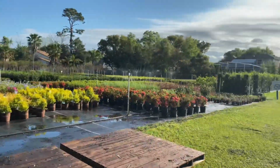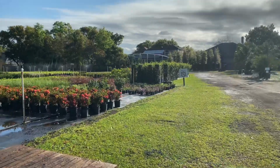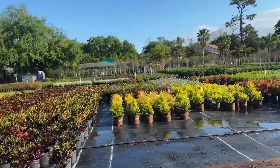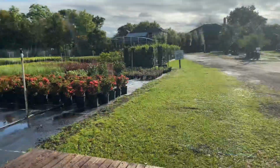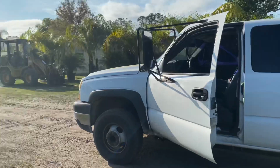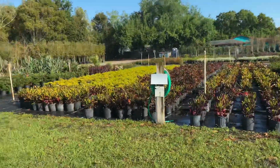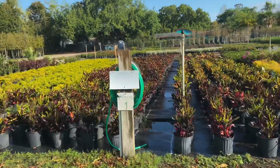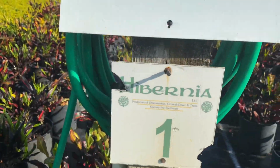All right, so I'm at the second nursery. This is Habanera, something like that, out here in Altamont. So, smaller nursery, but, you know, they have a variety of stuff here. And this is where I'm picking up some canna lilies. There you go. That's Habanera, boom.